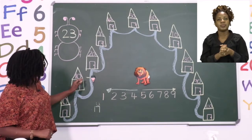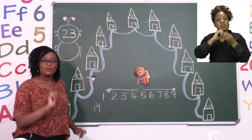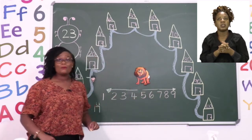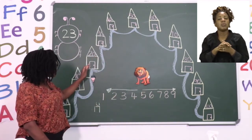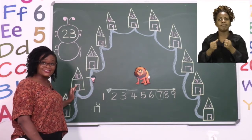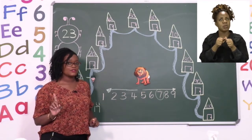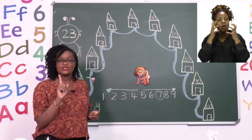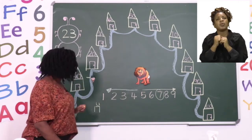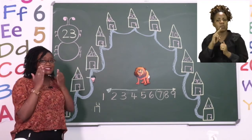In this case, the brick he is standing on is brick number 17, like the one in your booklet, which is here. Now, must Petrus run forward to house 20 or run all the way back to house 10? Remember, the hungry lion is waiting for him. So if he takes the wrong house, he will get eaten. So he needs to go to the nearest house of 10. Is it the number 10 or the number 20? Oh, what is he going to do?